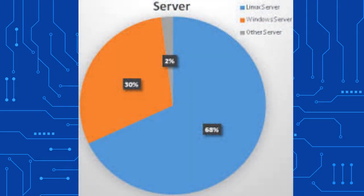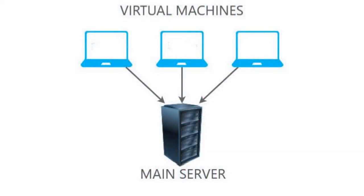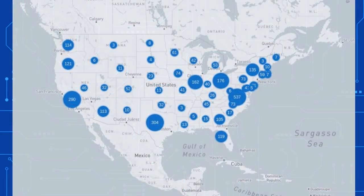Servers almost all use Linux operating systems, though Windows is used for special applications. Software programs running on some servers create a server within a server, known as a virtual machine. There are over 5,000 data centers in the U.S.